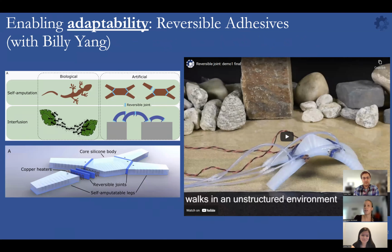So towards enabling adaptability, Billy in my lab came up with this really neat idea for reversible adhesives that we worked on together, which can enable you to remove a part of a robot. I think of it right now, at least, as 3 modes of shape change. You can have one ball of material and it moves and the matter stays. You can have a ball of material that you add to, adding material to change shape. And you can have a ball of material that you remove material from to change shape. So you maintain your amount of material, or you can add material or you can subtract it.